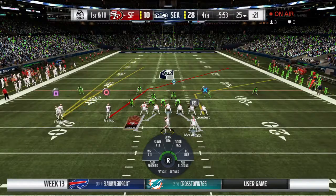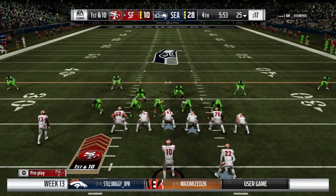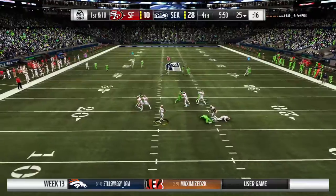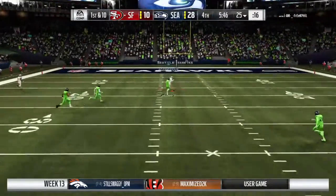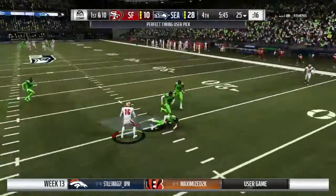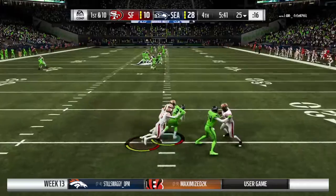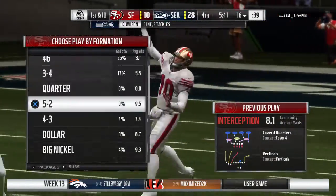Down by 18. Trying to shake off the interception. He'll look to throw. He's going to take another shot here. And for a third time tonight, he's intercepted. Quincy Wilson with the INT. And a big turnover there as his guys will get the football back.